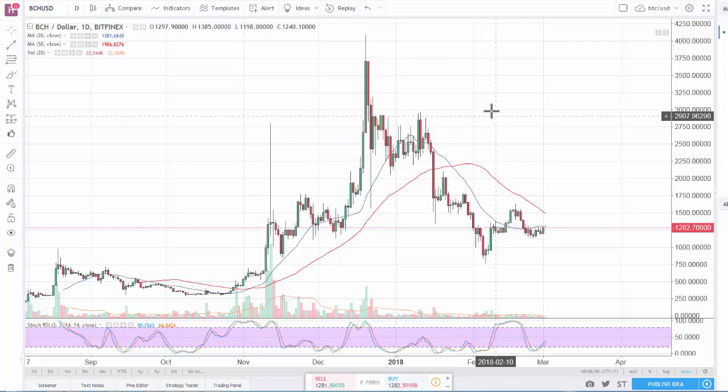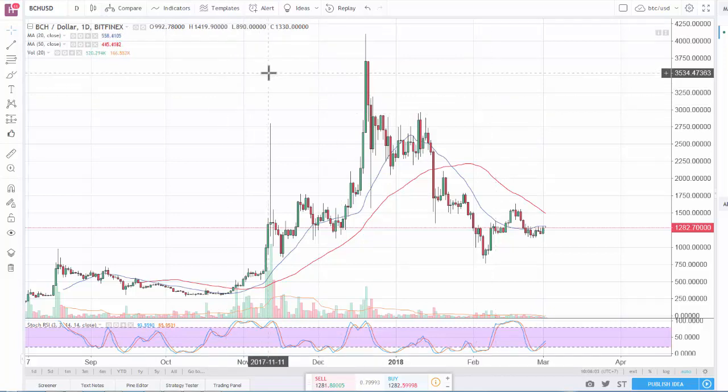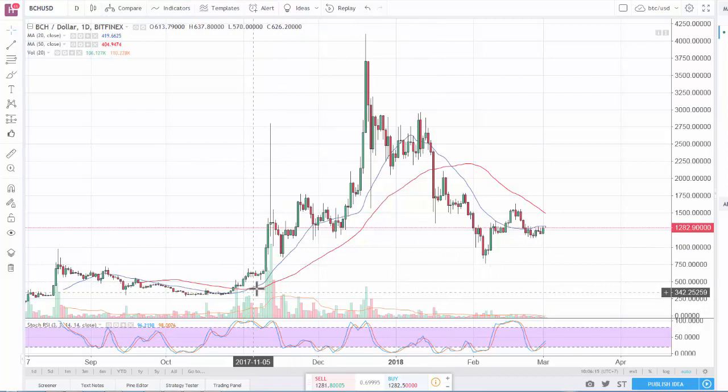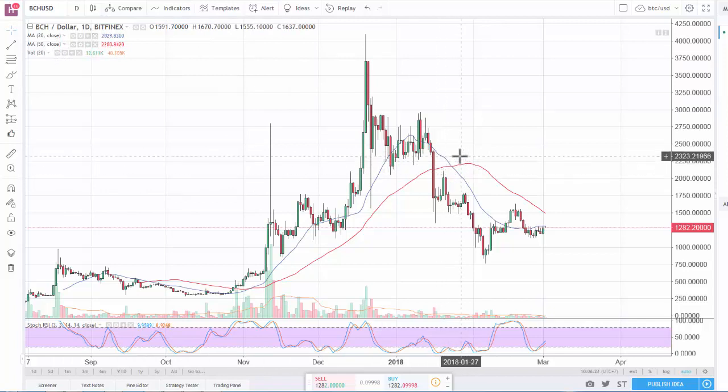I'm going to start with the chart for Bitcoin Cash versus dollar, and these are the one-day candles. As you guys probably know, my main indicator are moving averages, and I trade a lot the moving averages strategy, which means I buy whatever asset I buy when we have a bullish cross in the daily candles using the 20 and the 50 moving averages, and I sell when it crosses bearish, and then I either short or I wait until the next bullish cross and then buy long again.